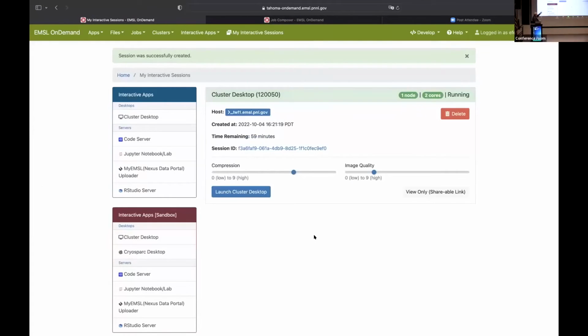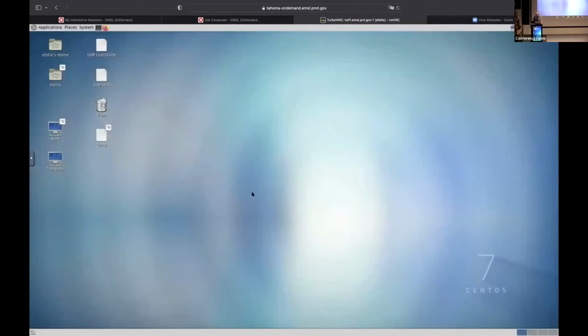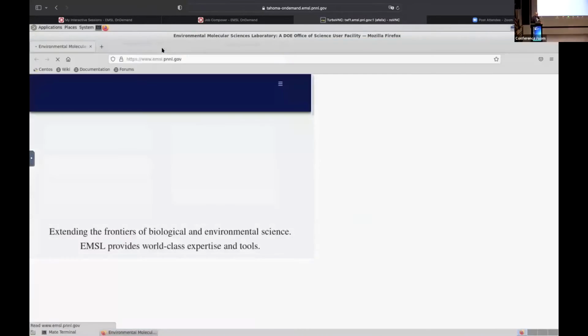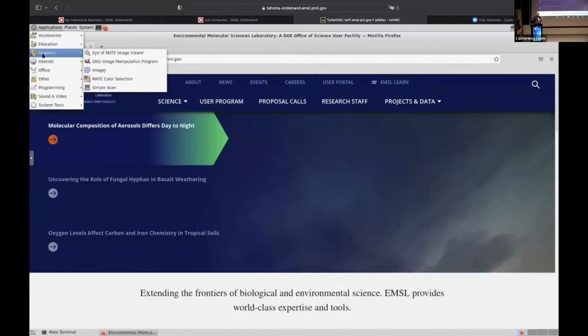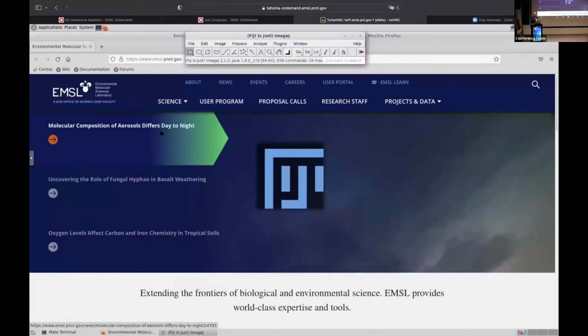Once this gets started, you can see it's given us a host we're on. There's a big blue button that says Launch Cluster Desktop. You click on that, and you get a Linux desktop that has my stuff that I've had before. I can start a terminal. There's a web browser. If you use Firefox, you can get that started up. You can click around on the EMSL web page. We've installed various other tools on here. One of the ones people have used a lot is ImageJ or Fiji. That takes a second to run up.